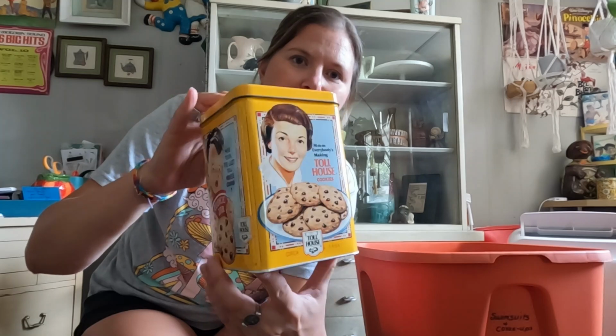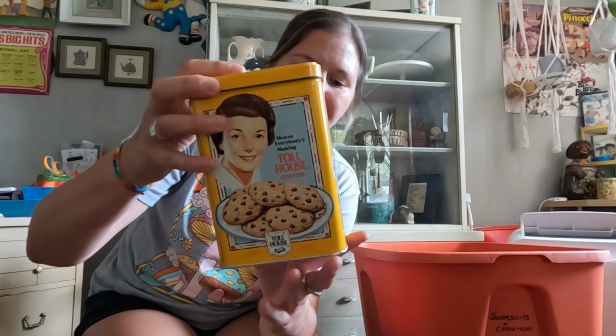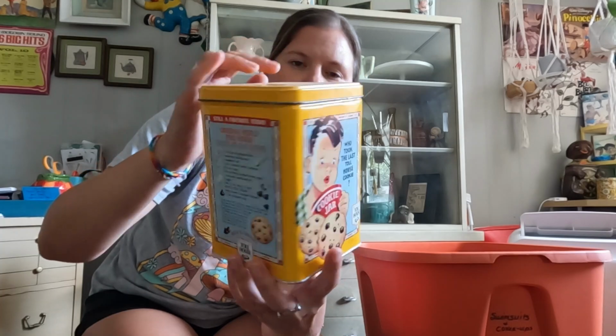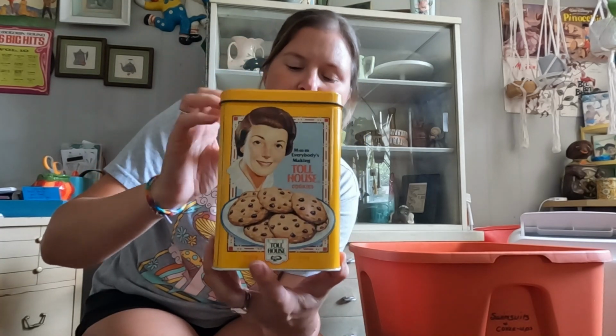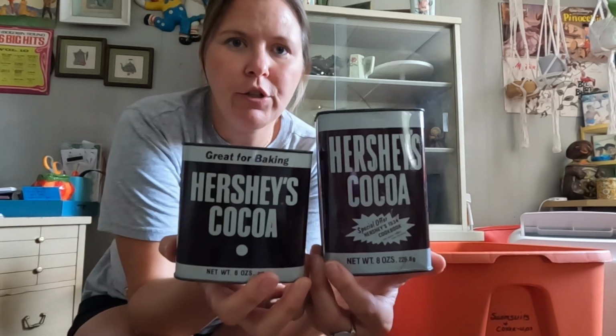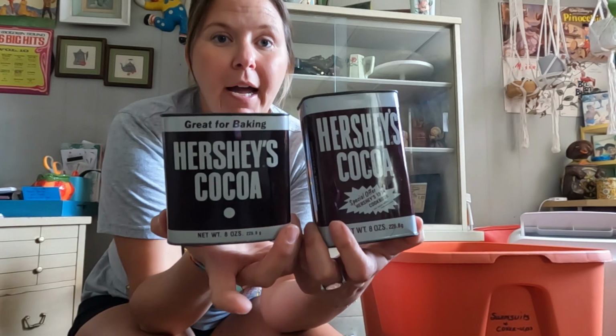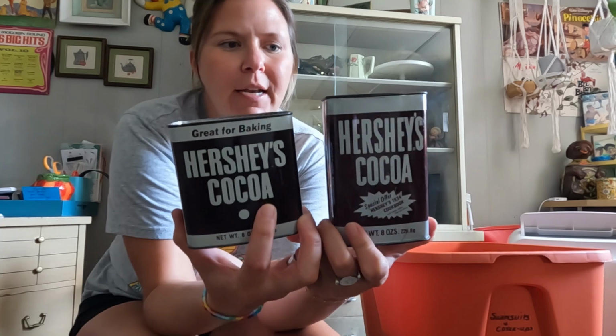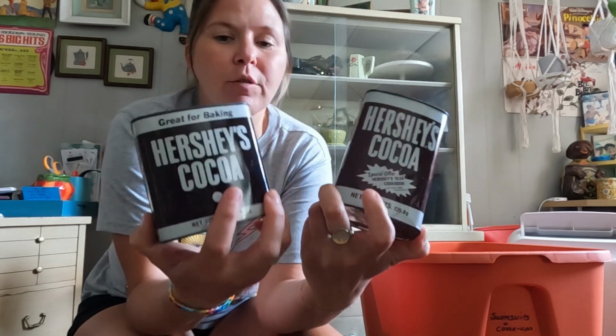It's got all the ads from a couple of different years. It's got the original recipe, it's got the 54 ad, the 1939 ad, and the 1942 ad. So I thought that was sweet. 2 old Hershey's Cocoa tins. I remember my childhood, we had these tins with the toppers in them, so they're probably 80s or 90s, but they're still really cute, and I listed them together as a set of 2.